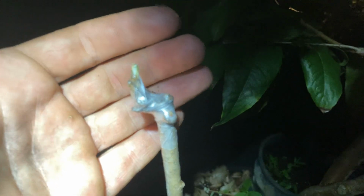Oh, loquat pushing out from my grafting video. Grafting off season, the loquat's pushing. That doesn't mean it's gonna take, though. I've seen them fail for less.